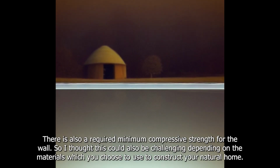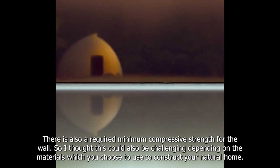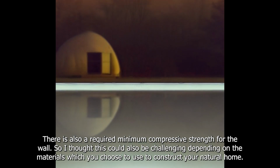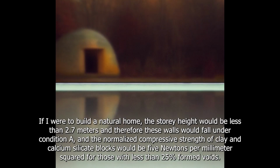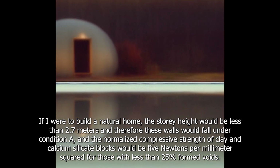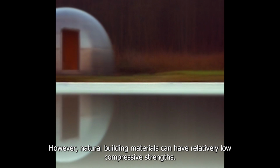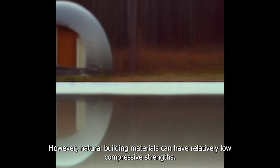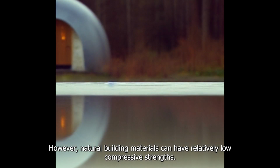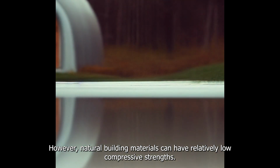There is also a required minimum compressive strength for the wall, so I thought this could also be challenging depending on the materials which you choose to use to construct your natural home. If I were to build a natural home, the story height would be less than 2.7 meters, and therefore these walls would fall under condition A, and the normalized compressive strength of clay and calcium silicate blocks would be 5 newtons per millimeter squared for those with less than 25% formed voids.